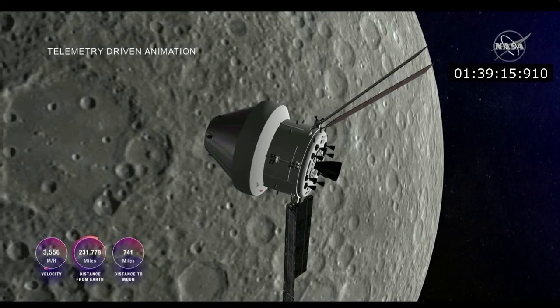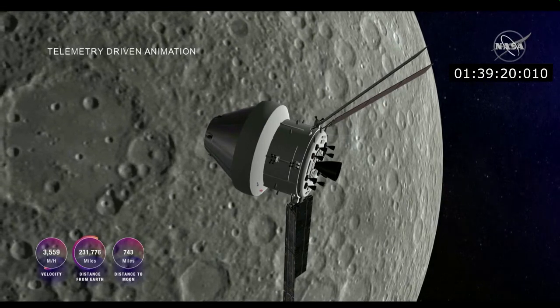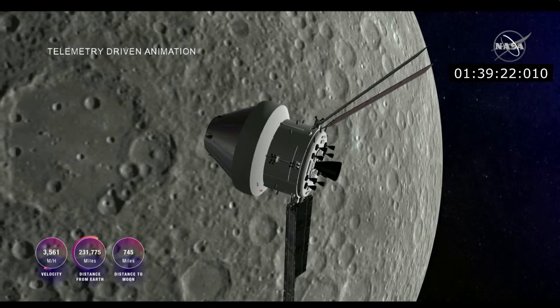Distant retrograde orbit is important because it helps us to learn about how a spacecraft functions in a deep space environment.